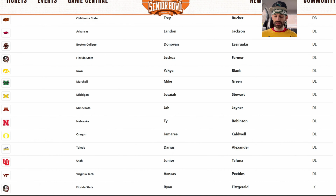Let's get to the D-line here. Landon Jackson, he looked a little rough in the practices. In the one-on-ones he looked stiff. So I need to see a little bit more of Jackson.